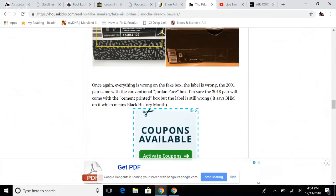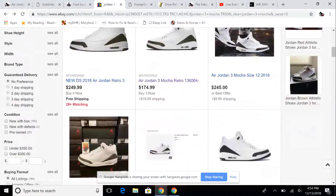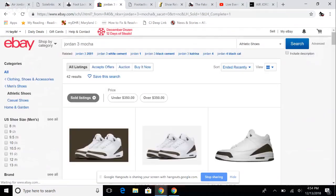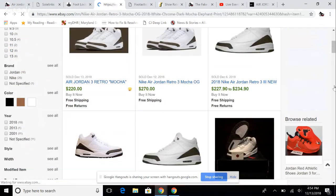All right. Now the next thing I wanted to talk about is the market value. How much is this shoe worth right now? If you look on eBay, which is probably not the best place to look now because there are so many fakes on there, it's crazy, man. On eBay, they're going for anywhere from 220 to 270. And that's probably a bigger size.